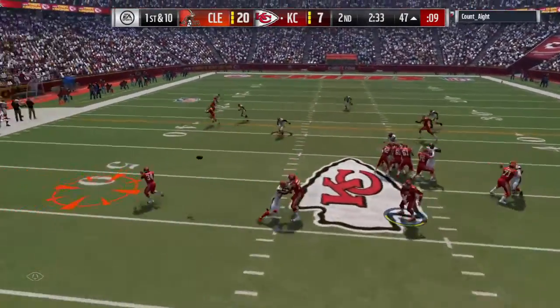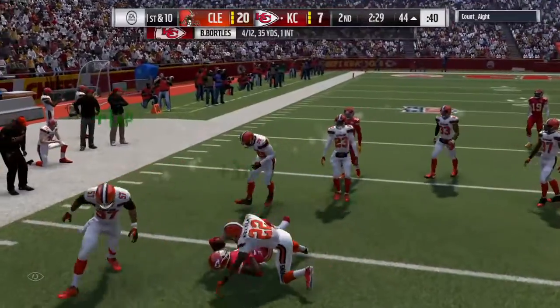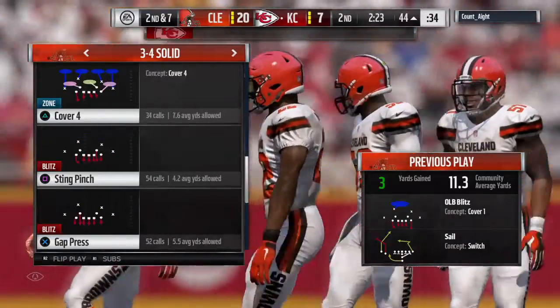On first down, Bortles. He's going to flip that out to the flat. It's complete. And he'll be taken down at the 44-yard line. It'll be a 3-yard gain, and it'll bring up a second down.